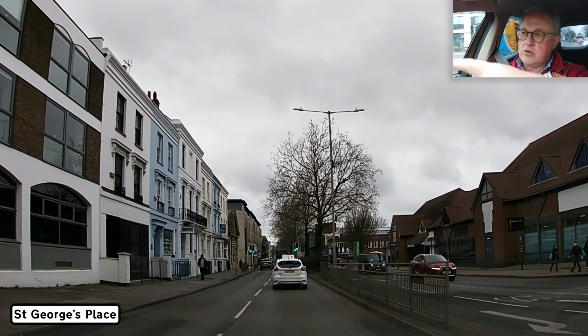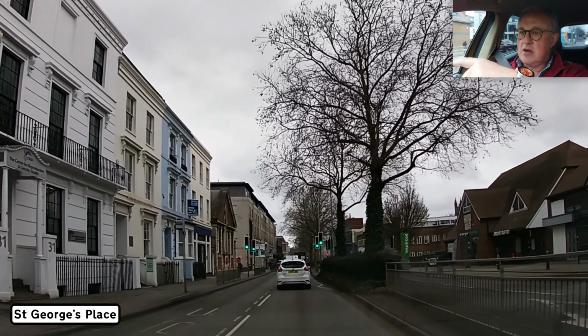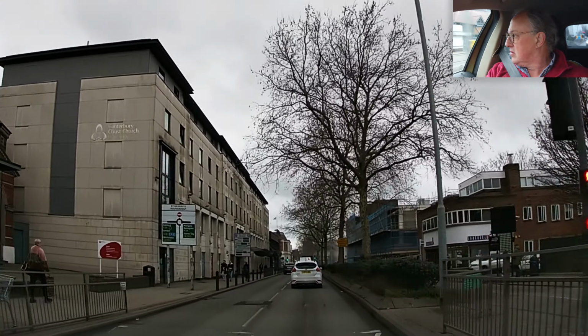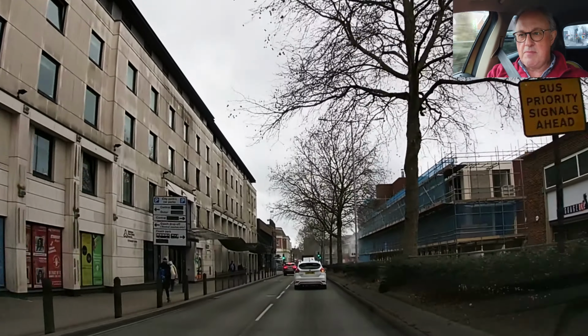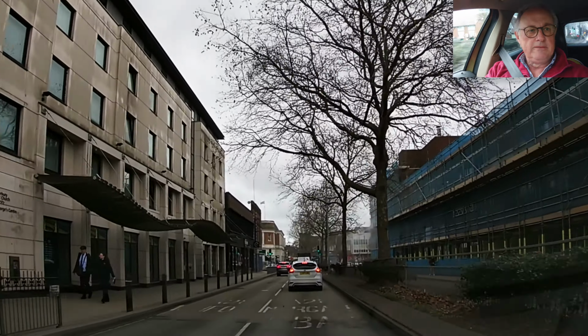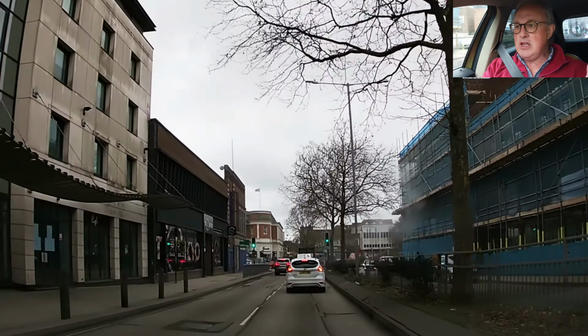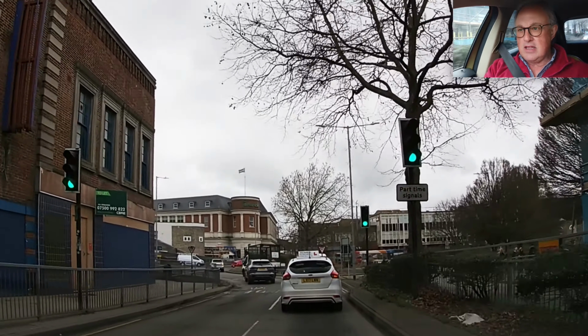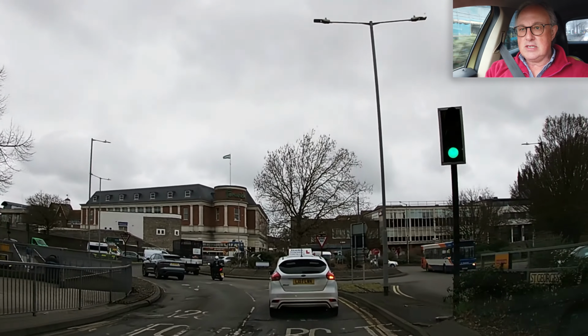I want to go where Waitrose is and turn in there at the car park. So round the roundabout and back on myself. Is that what you say? Back on yourself? When you're giving someone directions, take the third left and then go back on yourself. Take the first right, then the second right, then the third right, and then you'll be back where you started.